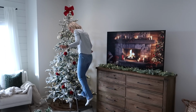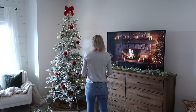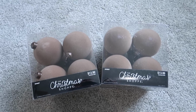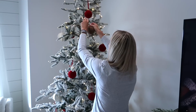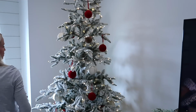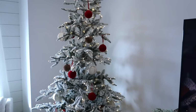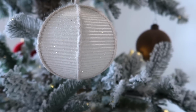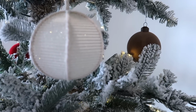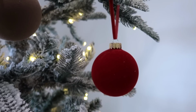You'll have to let me know what you think. I'm about 50-50 if I even want a tree topper in here, so let me know what you think of the red bow. But I decided to add in some pops of the brown to coordinate with the rest of the bedroom. So these are the Hobby Lobby flocked ornaments that I bought super early on. Excited to finally pull them out. They're so pretty.